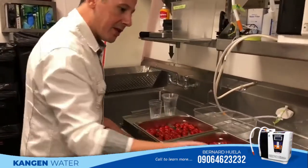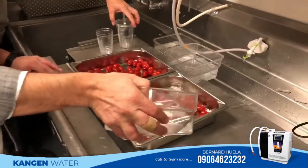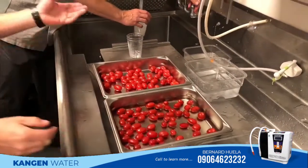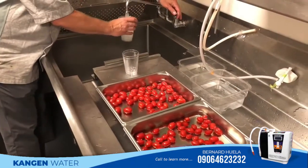Which is amazing because if you come over here, Tristan, you're going to see that we have some tomatoes here, and we're going to actually wash these tomatoes on the right with this high pH water. And then tap water for the other one. Chef Jason's going to help us here. Your assistant, Chef Jason. Yeah, I'm fine donning that hat. He's the sous chef today.